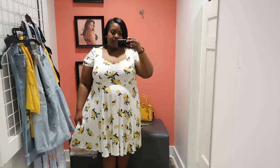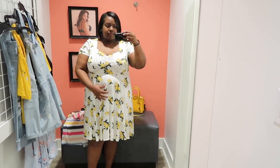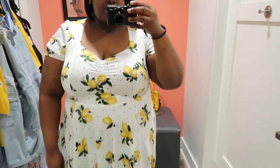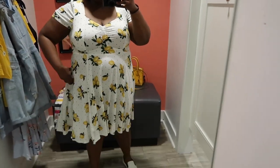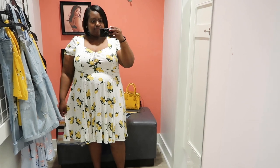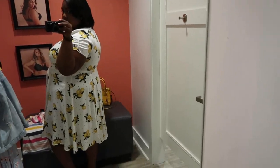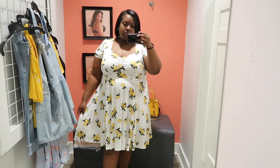I'm in love with this white lemon dot skater dress, which I have on in a size 2, and the price is $64.90. It has a sweetheart neckline, which has slight ruching on the bust. As you guys know, dresses with a sweetheart neckline are perfect if you have a bigger bust. It just gives you a nice shape on top. I love the skater skirt detail of this dress. It just looks perfect on my apple shape, and I love that they put the lemon all over the dress.